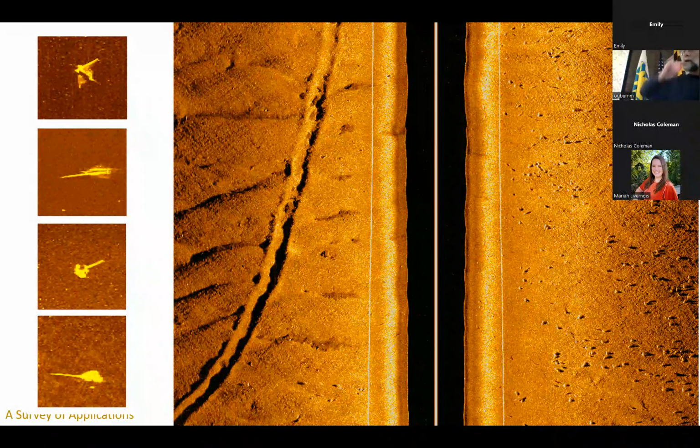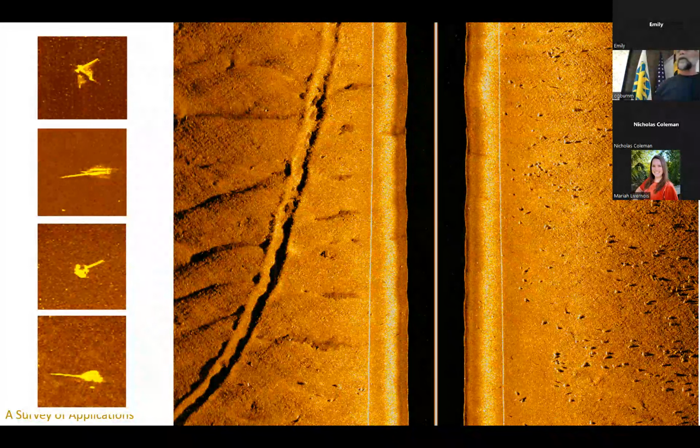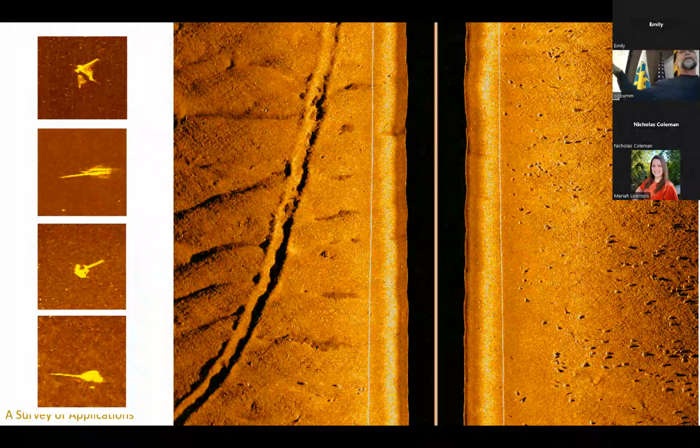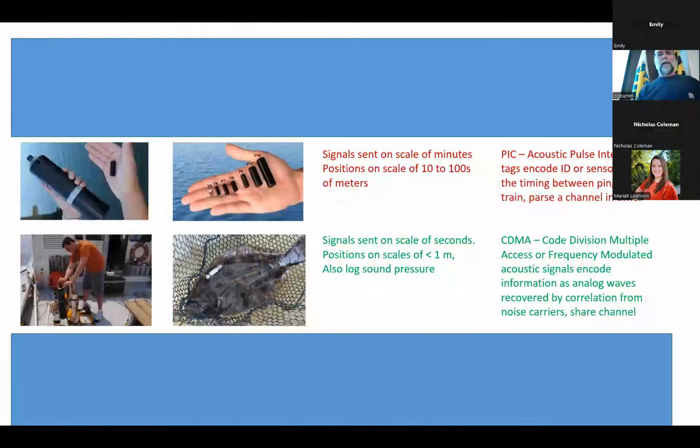Bigger animals, you can actually see individual, like the manta ray there, different stingrays, angel sharks, you can tell them by species. And I've seen those, the aerial photo that Mariah showed of all those cow-nose rays. We've seen that underwater on the side scan as well. So that's where it really gets put together.